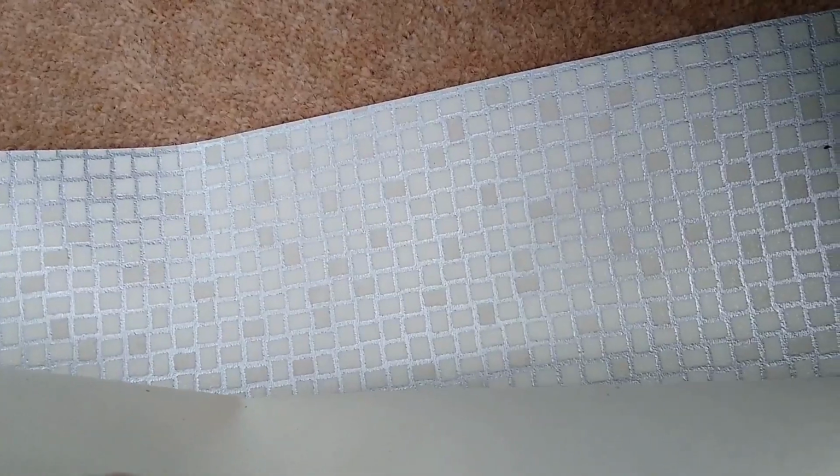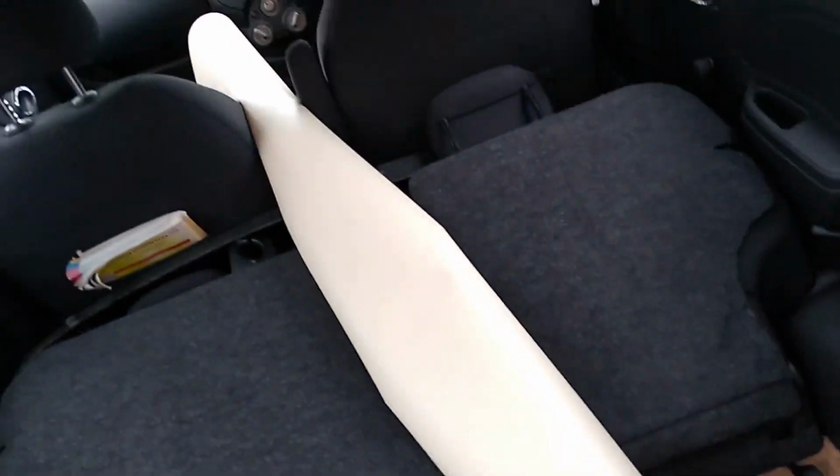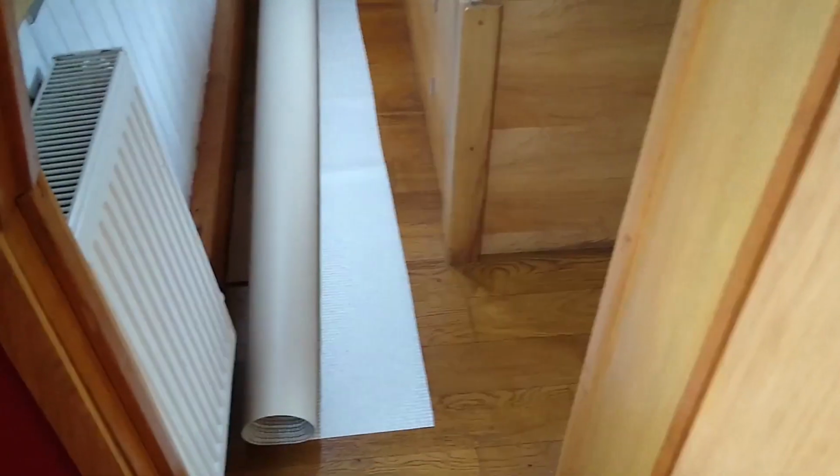Look, it's all shiny, it's pale, it's kind of got a silvery tint that you can see in the light. So really chuffed, and look, it fits perfectly in the car. Here's my lovely vinyl ready, big roll of it, and I'm going to do the bathroom first, but I need to get this old one out, and it's really solid, really stiff and horrible, and I've got to get the silicone off the side as well. So this is going to be fun.